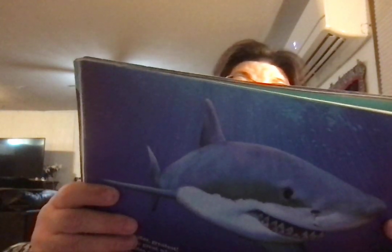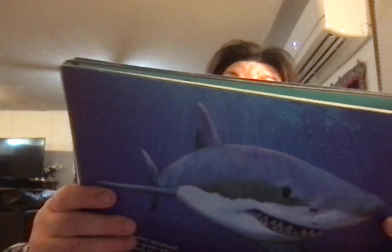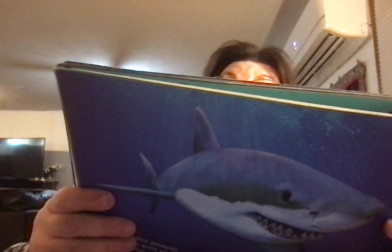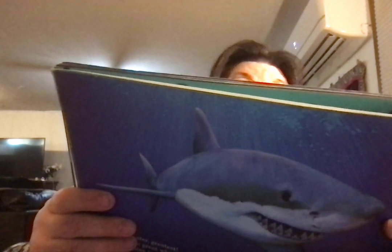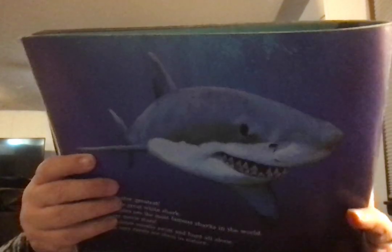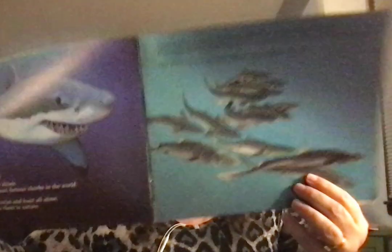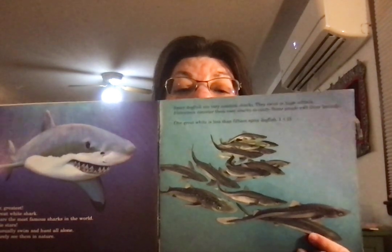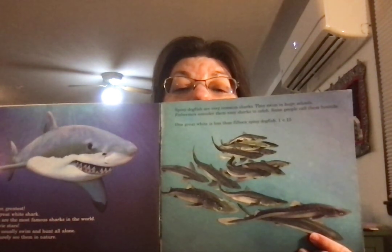Spiny dogfish are very common sharks. They swim in large schools. Fishermen consider them easy to catch. Some people call them hounds. One great white shark is less than the 15 spiny dogfish. Fifteen is greater than one. One is less than 10.